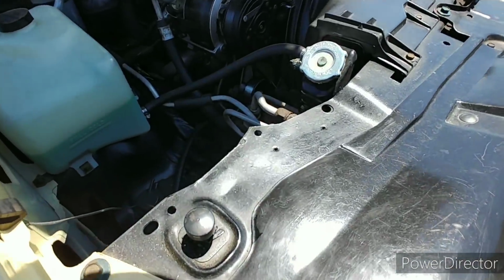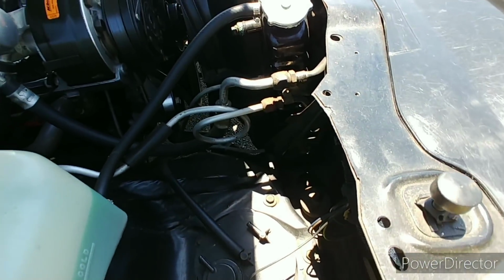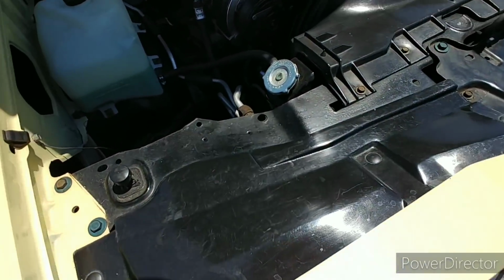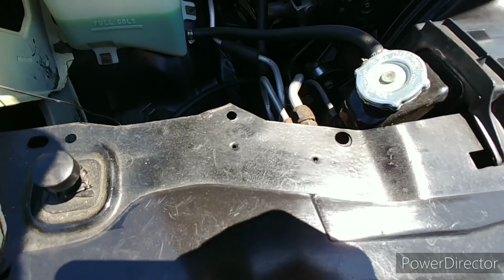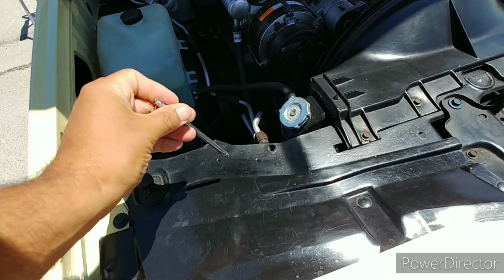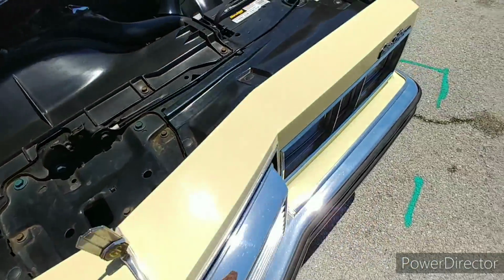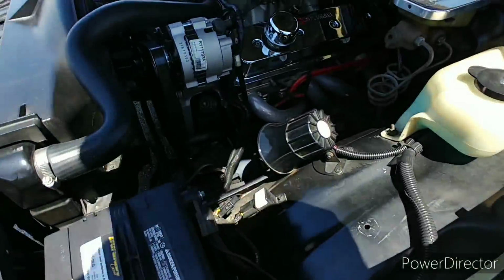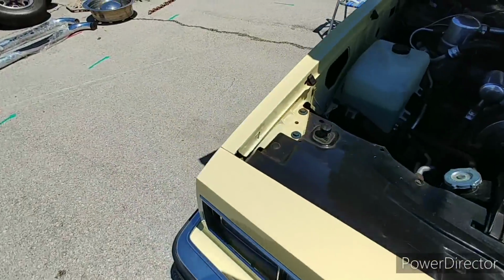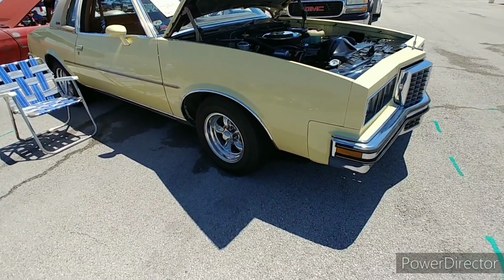G-body. Oh man, but she's not. This G-body, this Grand Prix is missing that. This one don't have the aluminum radiator core support, man. But it's clean though. Small block in it. And this car wasn't here yesterday.